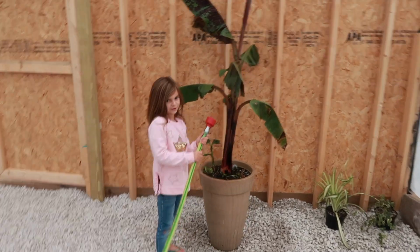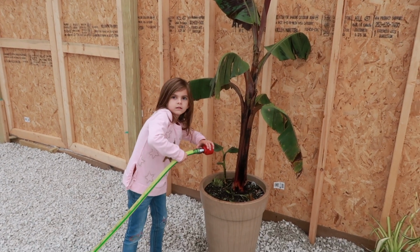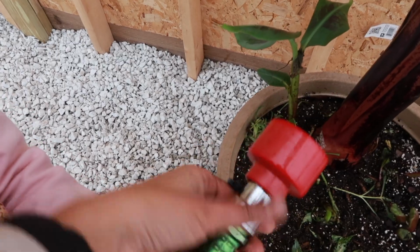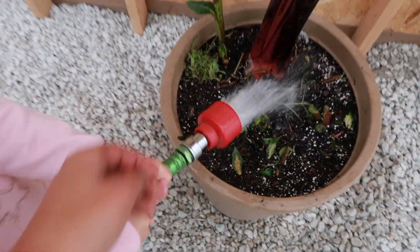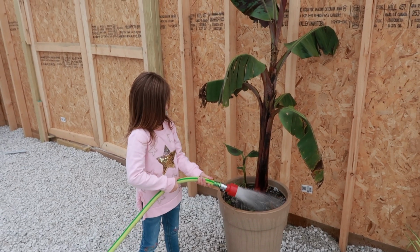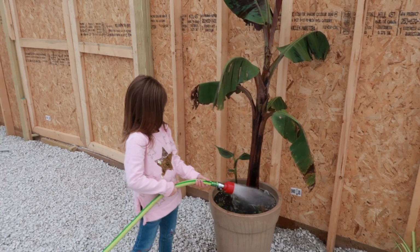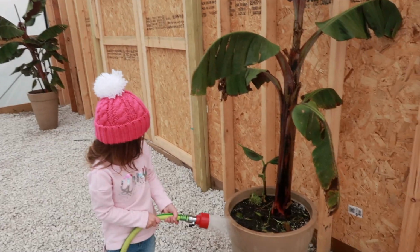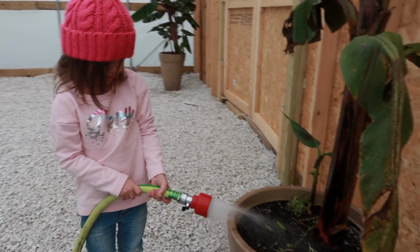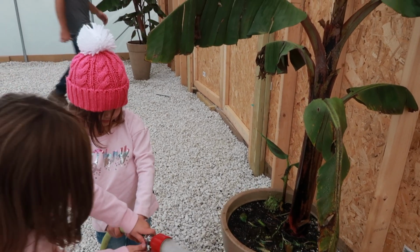I'm gonna water. Yep, so Lana already wants to help water. We have just enough hose to water the banana trees. Let's turn it on for you. There you go. They need a lot of water because I didn't water them for a couple days. I knew we were gonna move them in here, so I wanted them to be nice and light. All right, Sayla was crying. She wanted a turn too, so now Sayla gets a turn. Can I have a turn? All right, that's probably enough water. We don't want to overwater them.